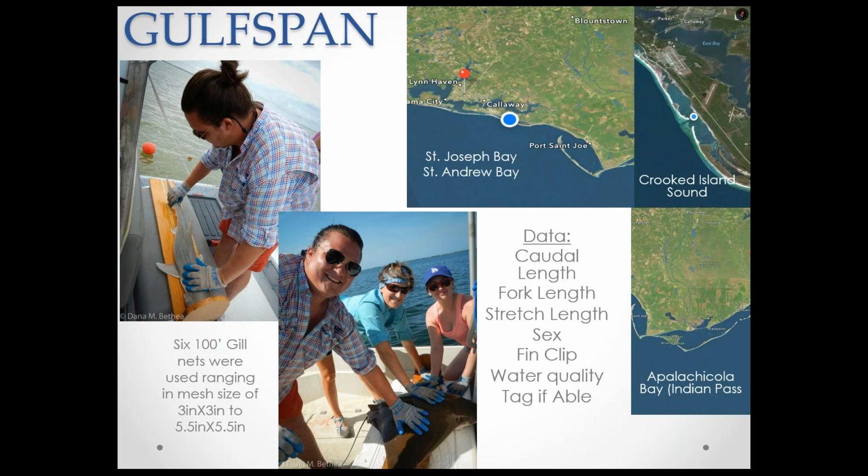For these sampling sites, we would use 6 100-foot gill nets, where their size did range from 3 by 3 inches mesh size to 5.5 inches by 5.5 inches. We would let the nets soak for about 30 minutes in between sets, pull them up, and then depending on which species we caught, we would do caudal length, fork length, stretch length, sex, fin clips, take water quality data, and if the animal is still alive, we would tag it and send it on its way.